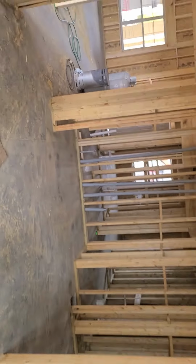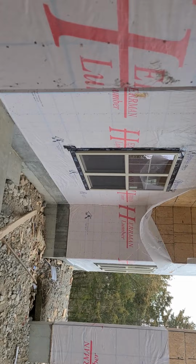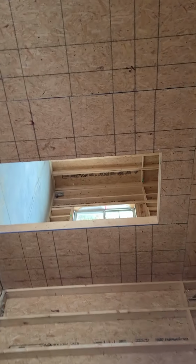Enclosed sunroom off the master bedroom. Bathroom window. And looks like the four bedroom unit. Bedroom. Washer dryer, bathroom, bedroom. Kitchen, living. Another bathroom. Small bedroom up front.